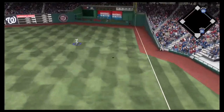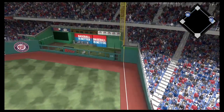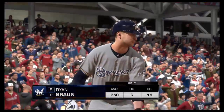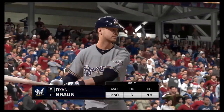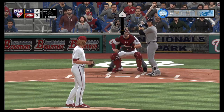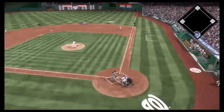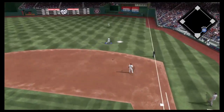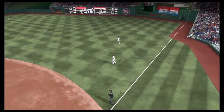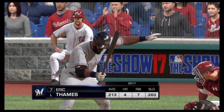A swing and a shot, hooked down the corner. Harper sprinting after it, and that ball will stay fair, and it's gone. Ready now, Ryan Braun. The average for him entering play sits down in the .250s. And here's a ball hit in the air. Murphy ranging into the outfield, and he tracks it down. A nice running play to record the second out.